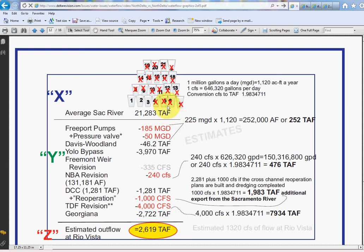So when it comes down to it, either way they look at it, whether it's 17 million acre feet or 21 million acre feet, with the 21 million acre feet, we look at the diversion from the Yolo Bypass, it still comes to basically 2.5 million acre feet at the Rio Vista Bridge. And then we will look at how the DWR says it'll be made up for at the outflow into the bay by the San Joaquin River.